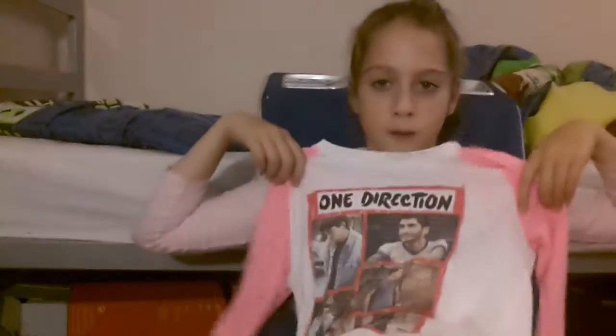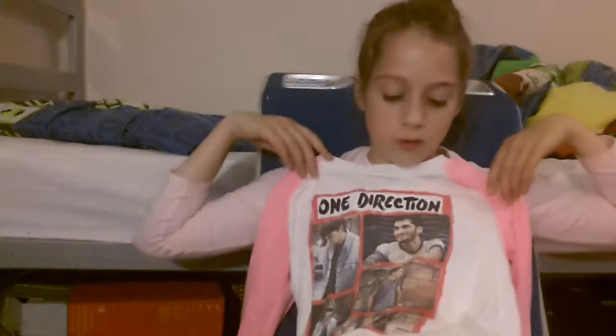Yes, so this is a One Direction one. I got this like 3 years ago. These are the jammies that I used to love because they're just so comfy.